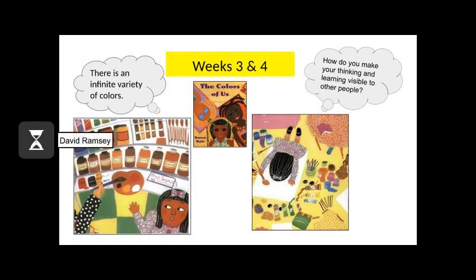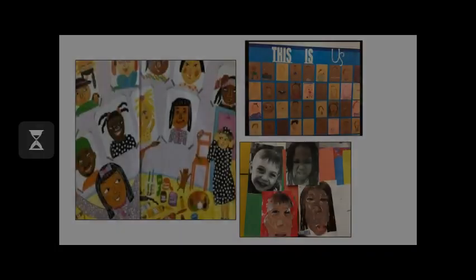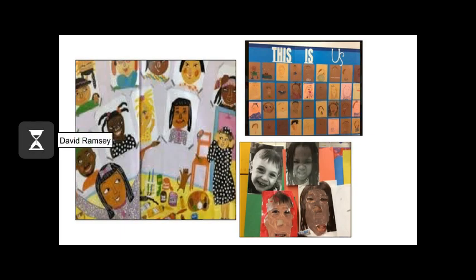In The Colors of Us, a little girl wants to paint portraits of her friends and family and experiments with color mixing to match their skin tone. Children will then paint their own self-portraits, and this is an opportunity to explore diversity by comparing and contrasting similarities and differences.